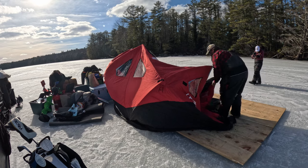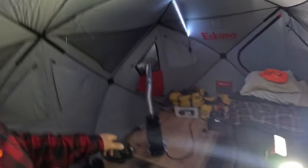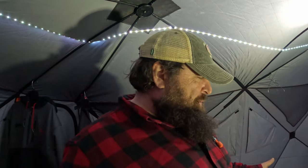What else we have? New additions. I got a reading light. That's kind of cool. That's going to go over my bed. I got this stove that I didn't get a chance to give a really good review last time. I didn't give it a review at all because I really want to put it through the test. And there's a couple things I want to do. I want to build a travel box for it.